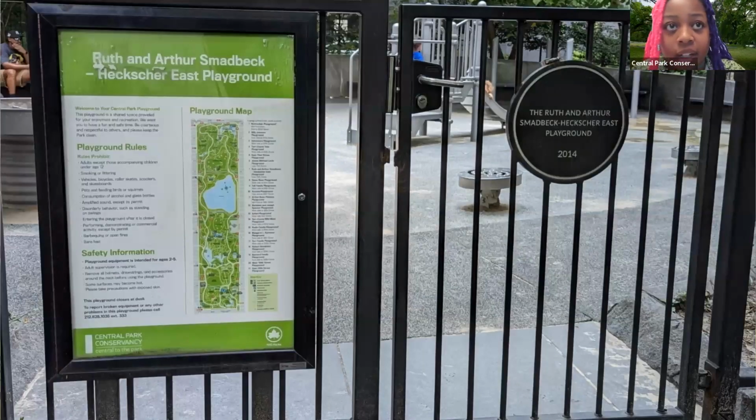And our first playground of the day is going to be the Ruth and Arthur Smadbeck Heckscher East Playground. Quite a mouthful indeed. And this playground was renovated in 2014. We see some information on the other playgrounds all around Central Park. We have 21 playgrounds, so just make sure you are looking before you enter any of the playgrounds for the rules and the suggestions of the ages that would be best suited for each playground.